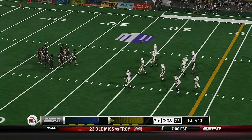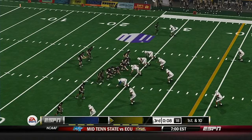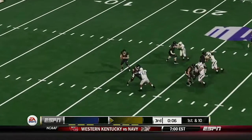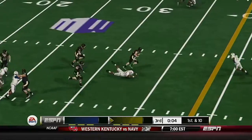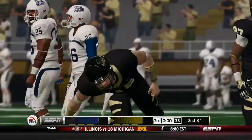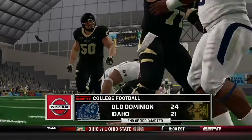But boy, right now they are on fire, playing with a lot more confidence. This deficit can be easily overcome, sure. But they have to be thinking if they don't get something going on this series, the burden is going to be felt by their defense. He's going to try and scramble. Decides to slide. Well, they didn't get the first down, but it was still a pretty good run by the quarterback. He made a good decision to take off there.